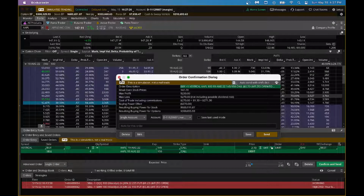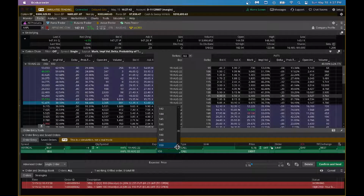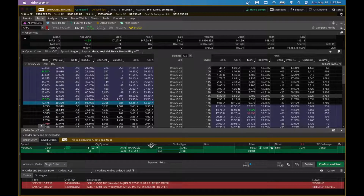But say you have a little more money, and you want to take a little bit better risk here. What you can do is go a little higher. So instead of 145, you can take 140 here, and instead of 150, you could go to 160. So you're taking a $20 risk, as you can see here. The stock is around 150 right now. You are buying a 140 call, and you're selling a 160 call.